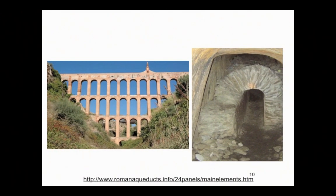Roman architecture is still with us today. On the left-hand side, you can see another arcade. The water, of course, would run along the top in an enclosed chamber or tube. And over to the right-hand side, you'll see a tunnel. Well, not quite a tunnel, but you'd see a covered trench. About 80% of the Romans built their aqueducts underground. This was, of course, to protect it from invaders who would like to cut off their water or poison their water supply.